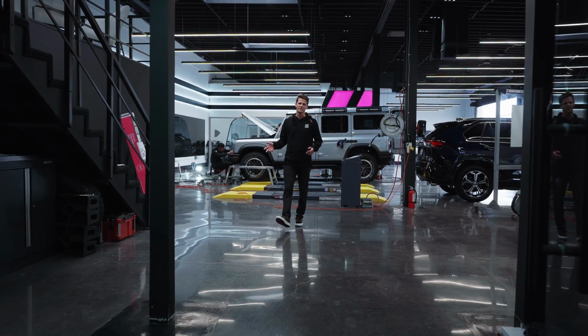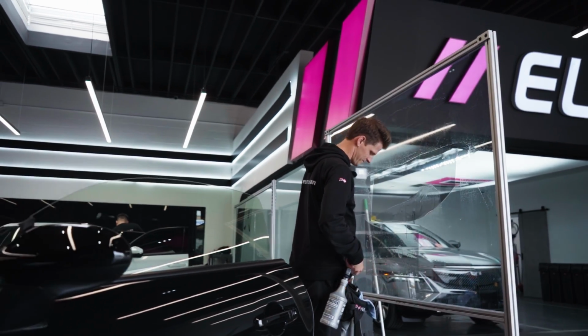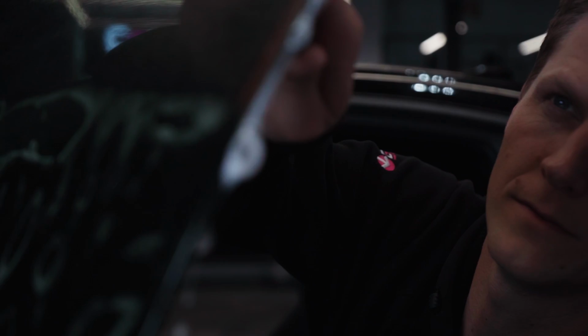Another variable that will influence the price is the brand of film. Not all ceramic tint is created the same. Take a look at the performance data sheet to compare and find one that works best for you.